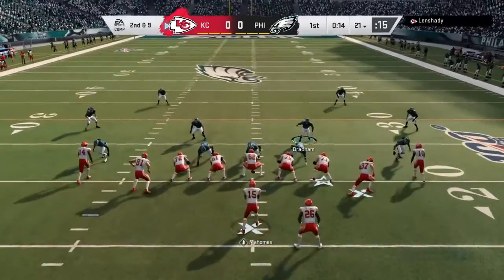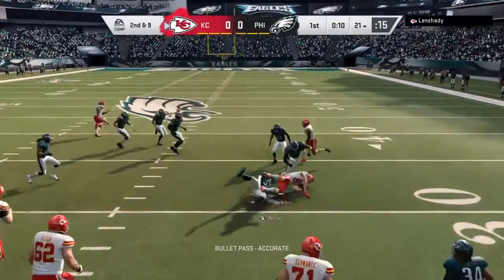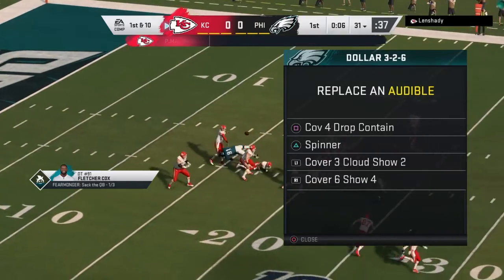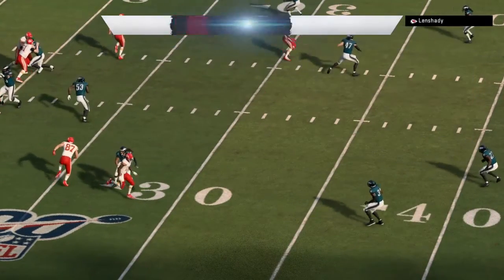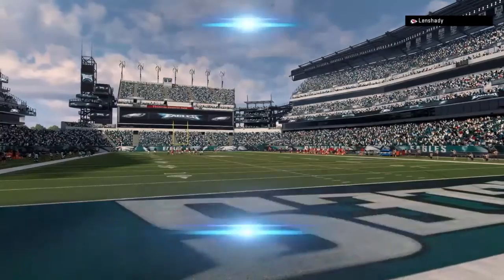2nd and 9 now from the 21. Here's Mahomes to throw. And this one caught by Travis Kelce. And he's got it past the 30 before he's hit and dropped. It'll go as a gain of 10 and a Kansas City 1st down. No score after 1 on EA Sports.